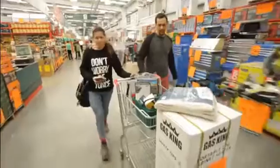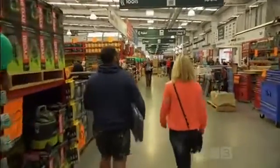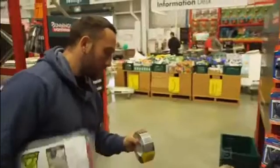Hopefully one day we'll get married. We want to set ourselves up to be able to provide the best that we can for our family and look after each other. We need to get some tarpaulins. Here you go. This is what we want. If it's empty, it must be good tape because everyone else has taken it.